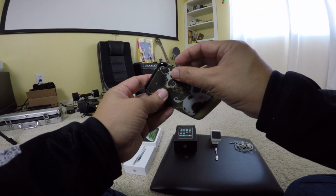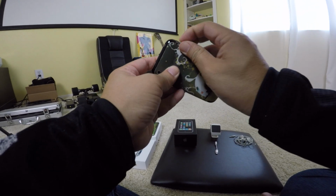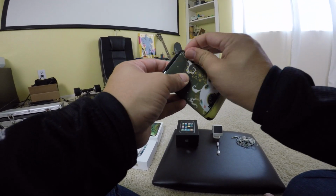Are you ready for this? Let's peel this decal off. Let's see how it is underneath. Listen to that.